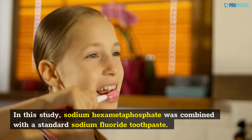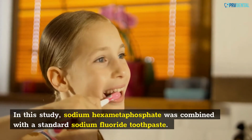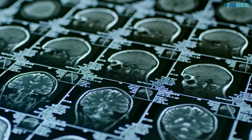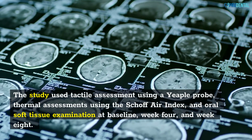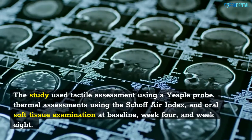In this study, sodium hexametaphosphate was combined with a standard sodium fluoride toothpaste. The treatment was conducted for 8 weeks. The study used tactile assessment using the Apple probe, thermal assessments using the Schiff Air Index, and oral soft tissue examination at baseline, week 4, and week 8.